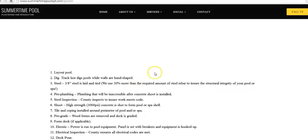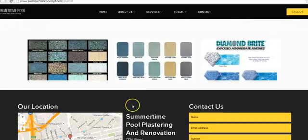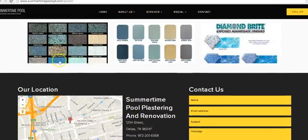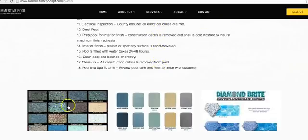I like that you have all this information here about plaster. This is great. I would put it under a different tab though. It doesn't make sense having it under About Us. I'd put it under Services. And having these are very good too. But I would also go into detail and talk about this stuff. So you want to talk about what type of resurfacing you use, the tile, the decking, whatever it is you put in the pool. You need to talk about all of that in text, because those keywords are what Google sees.